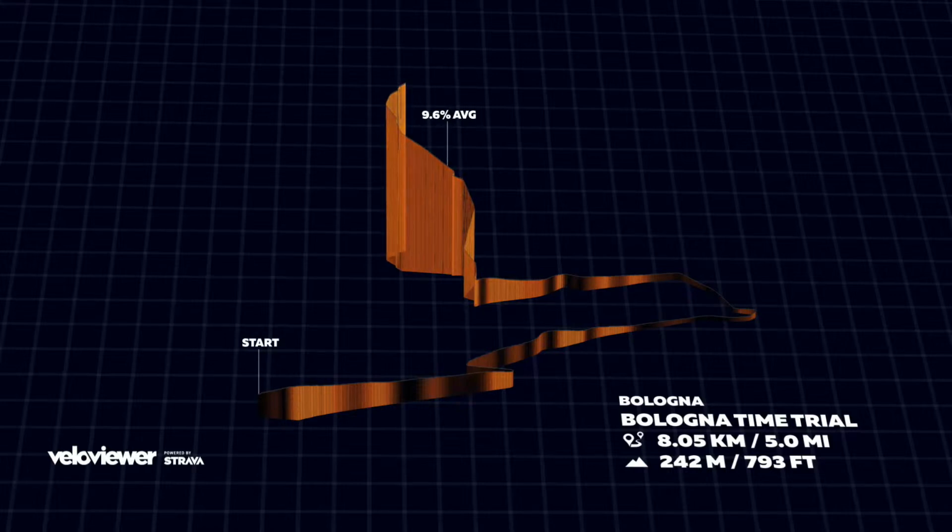But look at that climb, 9.6% average. And it goes for just over 2 kilometres, 2.1k. So 242 vertical metres of climbing. The vast majority of that is in those last couple of kilometres. You will want to turn up very warmed up.